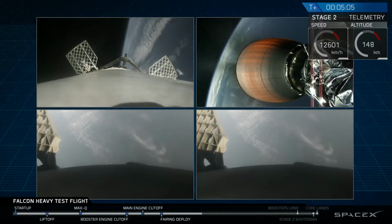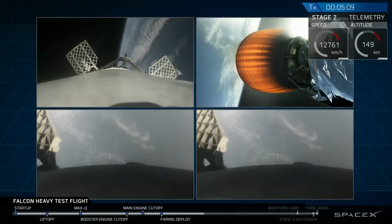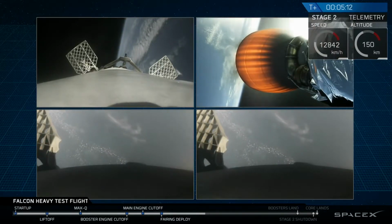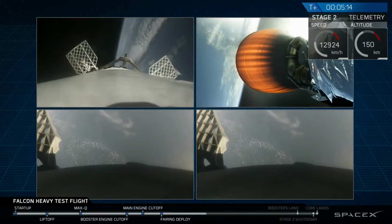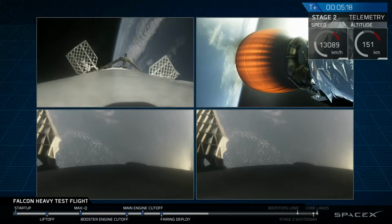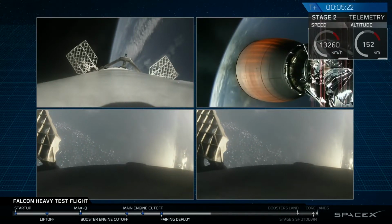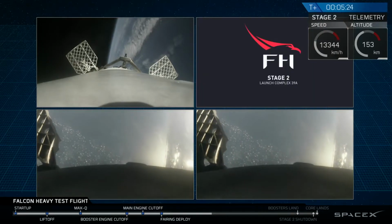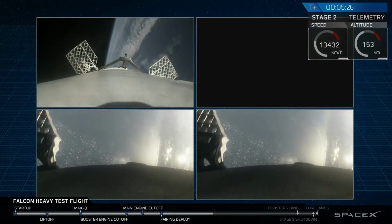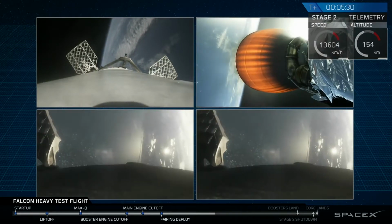Oh, man. Recapping all the great things that you just saw there. Successful liftoff from the pad, successful stage separation. But before that, successful booster separation. You can see stage one, the two side boosters, pardon me, you can see the center core, and you can see MVAC lit up. Then the beautiful shots of Starman chilling in the Tesla Roadster.